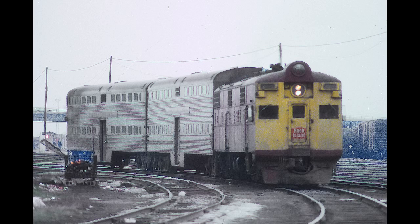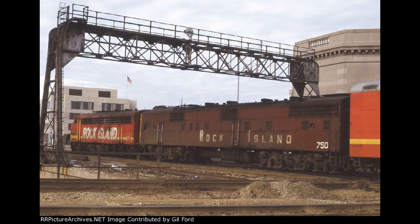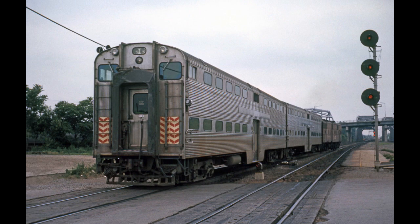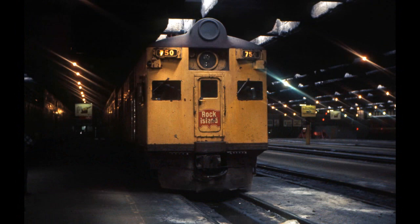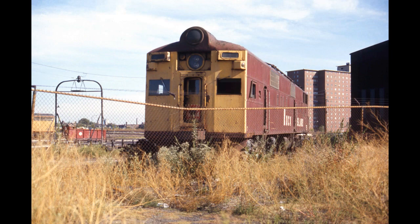Despite being a unique, custom-built class of just two locomotives, the AB6s had reasonably long service lives. In 750's case, she remained in service until 1973, with her sister having been retired in early 1972. Sadly, the two engines were sold for scrap in January 1974, and cut up soon after.